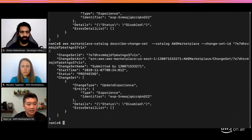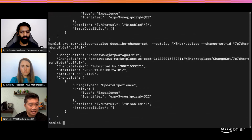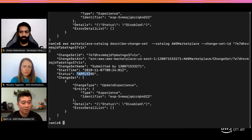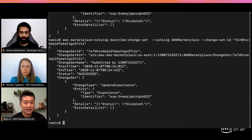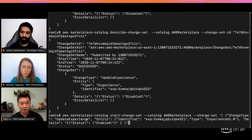So I'm describing the change-set ID again, just to get the status that the marketplace is disabled. I disable and enable them. So it means that you go live and go unlive with your private marketplace. You see that it's being disabled. So when your private marketplace is disabled, your end user is not governed by your private marketplace anymore. They can go back to the public marketplace and procure software from there.